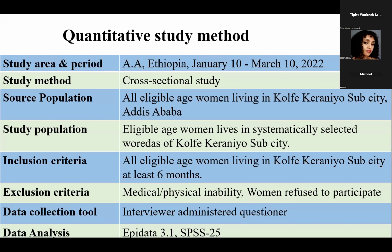The study we discussed earlier is a sequential study, so it includes a qualitative and a quantitative part. I will discuss the quantitative method first. The study area was in Addis Ababa, Ethiopia, and the period was from January 10 up to March 10, 2022. The study method for the quantitative part was a cross-sectional study.